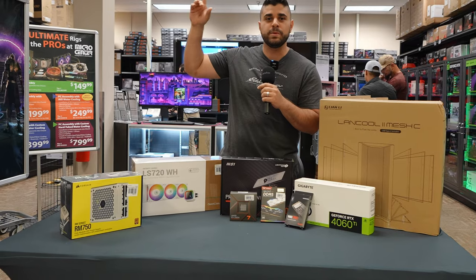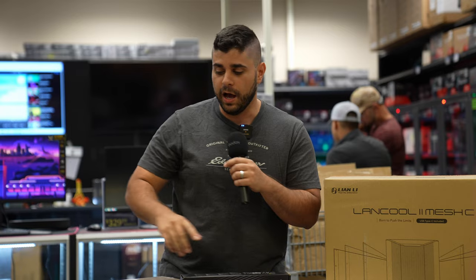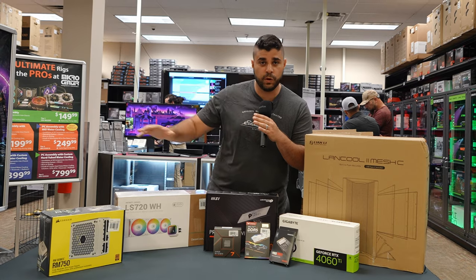Okay, so we're at the build your own PC section in Microcenter, and these are all the parts that we have for the PC build we're going to be doing. I actually picked all of these parts before we came to the store. Through Microcenter's website, I chose the items that I wanted, and whatever they didn't have in stock, we swapped around super quick. So let me just do a quick introduction to all the parts we're going to be putting in this PC.